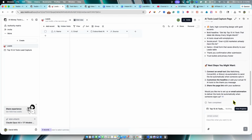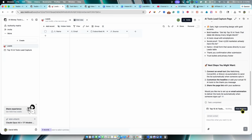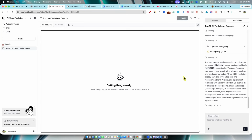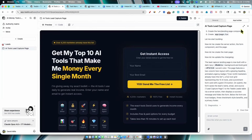It's still building our lead capture page. Next steps, you might want to connect an email to it, view the progress. Okay, let's just go and view that for now and see what it's got for us so far. But you're going to want to hook up an email to it, so when people fill it out, they're actually going to get emailed. But this is the lead capture page it's going to create for us right here. Here's our lead capture page.